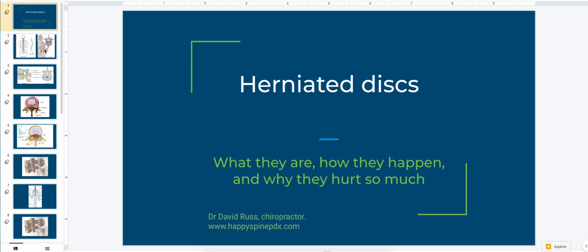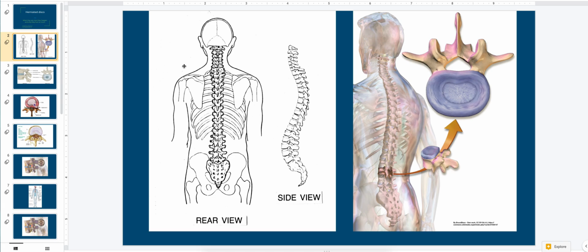So herniated discs: what they are, how they happen, and why they hurt so much. In case you don't already know, that's what your spine looks like, and there's the side view. If we look at one particular vertebra, a lower back vertebra as an example, and look at the disc here, we have the structure of the disc, the outer rings of tissue. It's concentric circles of very dense, very strong fibrous tissue, called the annulus fibrosus, mostly just called annulus. And in the middle, we have a gelatinous substance called nucleus pulposus, mostly just called nucleus.